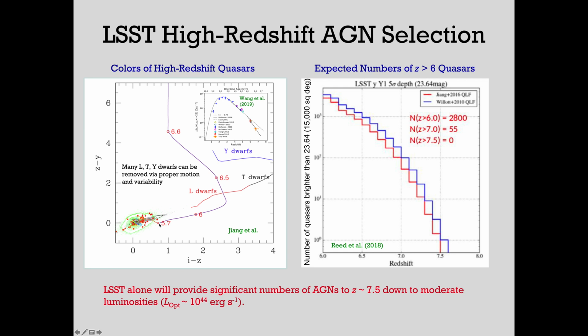So here's a redshift of 5.7, there is 6, there's 6.5, there is 6.6. And you can see they trace out this characteristic path in a color-color diagram. And one has to be careful, of course, to avoid confusion with L dwarfs and T dwarfs and Y dwarfs and so on, shown with these tracks. But with the various LSST colors, as well as the constraints on proper motion, as well as the multi-wavelength data, and as well as the various follow-up that will need to be done, it should be possible to identify substantial numbers of very high redshift active galaxies.